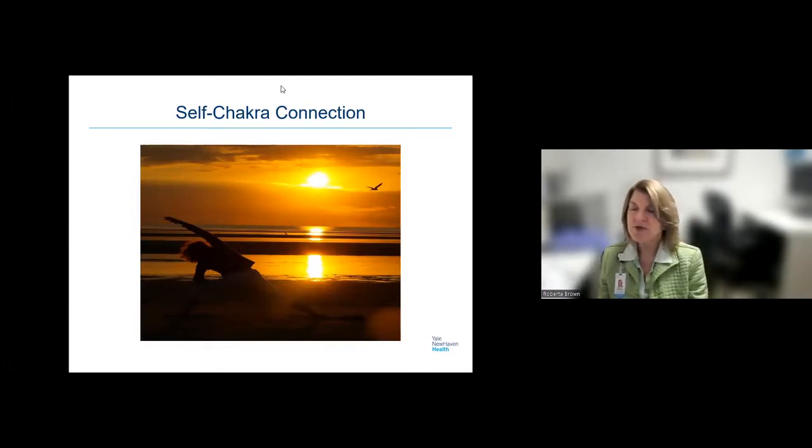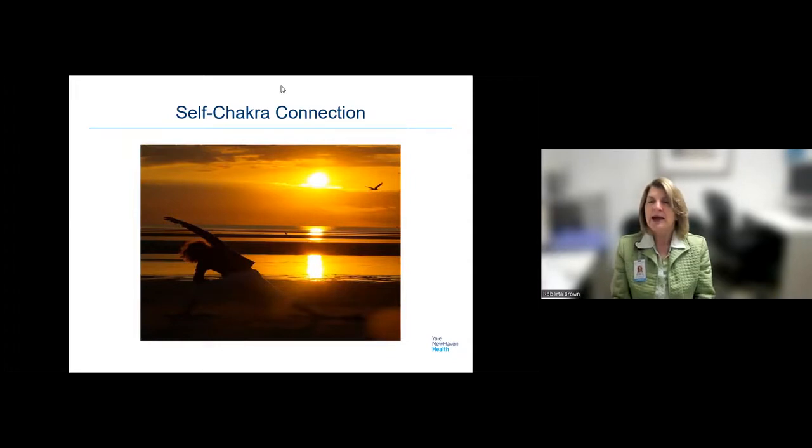And so I'm going to just voice guide us through this technique of the self chakra connection. And what we're going to do is I'm just going to tell you, we're going to begin by opening up the feet chakra, and then I'll guide you through lightly touching the ankle and the knee, and then the knee and the hip on the right leg, and then we'll do the left leg.